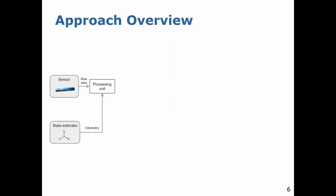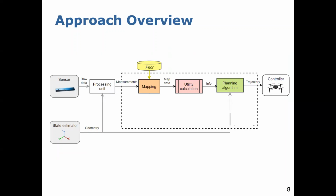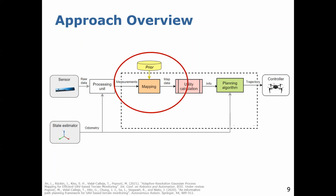So we assume that the robot is equipped with a sensor, for example, a depth or multispectral camera from which measurements can be extracted. These measurements are used to construct a map of an environment of interest, in our case, a field. During a mission, the planner uses these maps built online to optimize trajectories based on a mission objective, for example, to collect data as quickly as possible in unknown environments. And this process is repeated online during the mission so that the robot can adapt its behavior based on new information. So now that we understand the system, let's look closely into the field mapping module first and some of the work we did here.